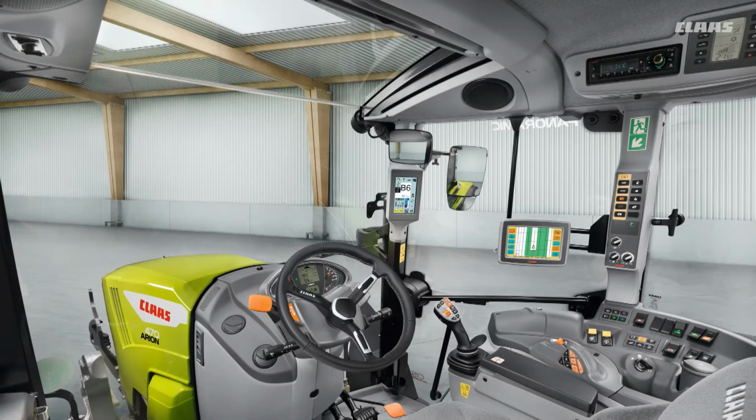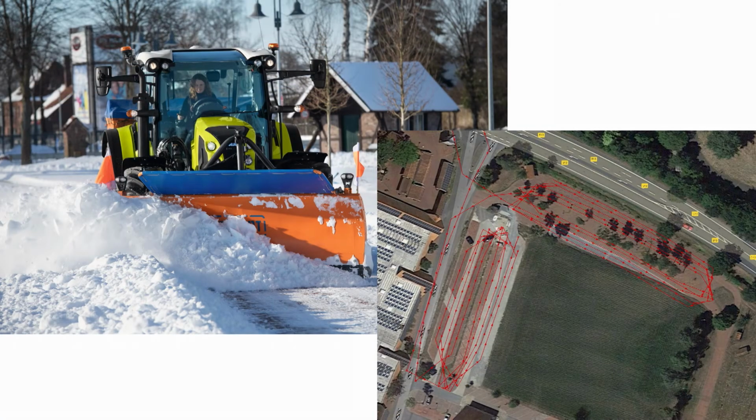Thanks to the new panoramic cab and the multifunctional control lever, which is now adjustable, it remains unbeatable for front loader work, and with the CLAAS suspension concept, it is super comfortable. Additionally, the servo operator assistance systems and the simple automatic documentation save you time and effort throughout the year.